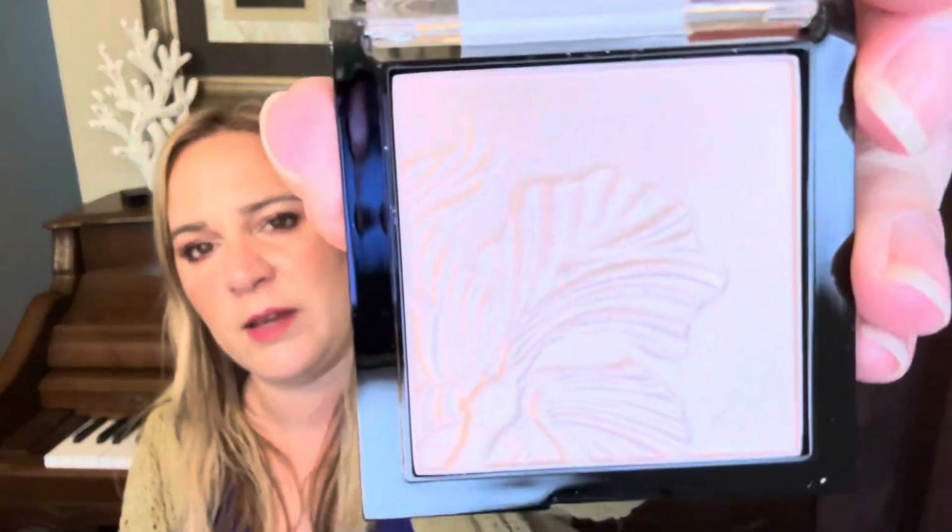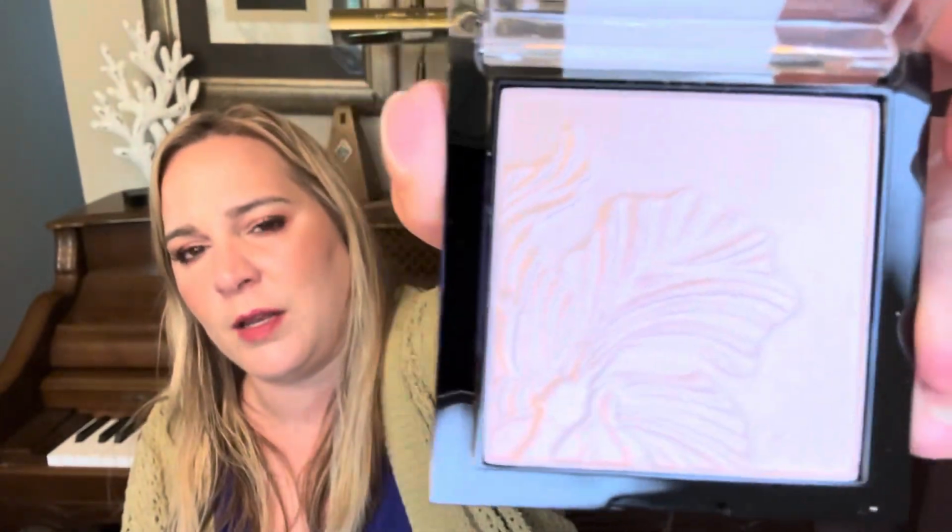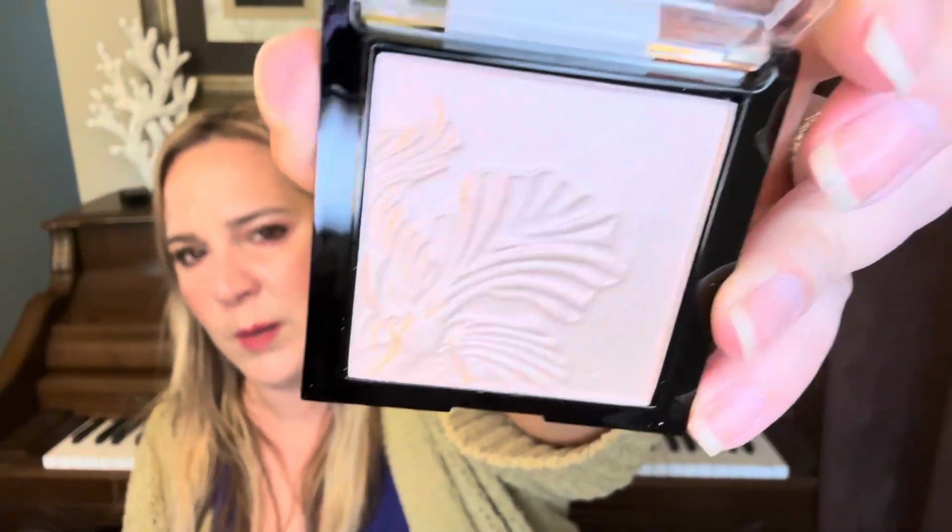Next is another highlighter. This is my Wet n Wild highlighter in Blossom Glow. As soon as I finish my Laura Mercier highlight in 01, it's going to be go time for this guy, but I really haven't been reaching for it. I just feel like they're so similar. They're not the same, but similar enough that I have to go with the Laura Mercier one over this one when I'm going for a neutral highlight. I can't mess around with anything. I gotta finish that Laura Mercier highlight. It's what I'm wearing today. I love it, but I gotta finish it.